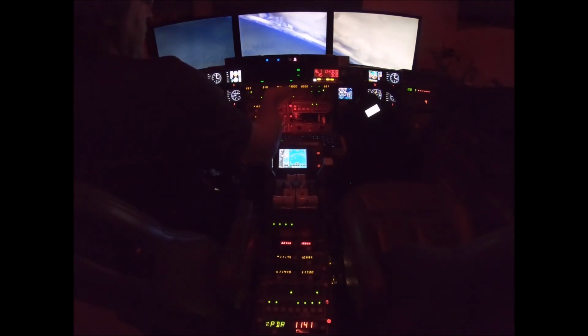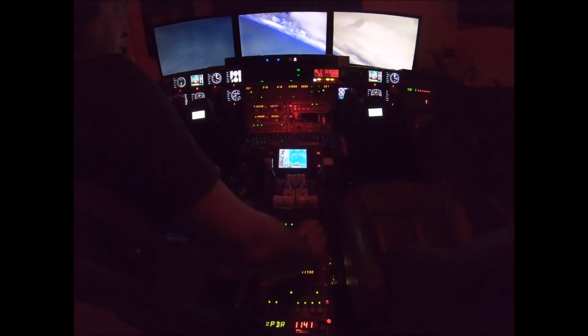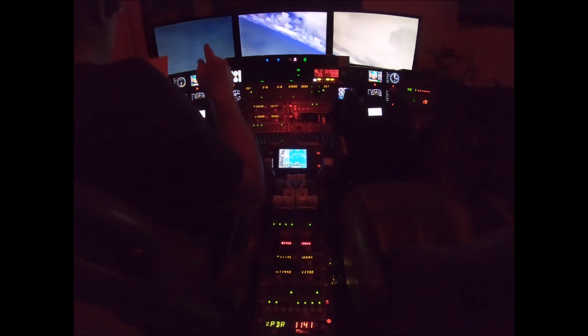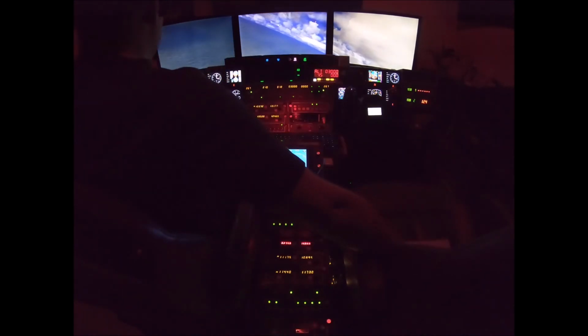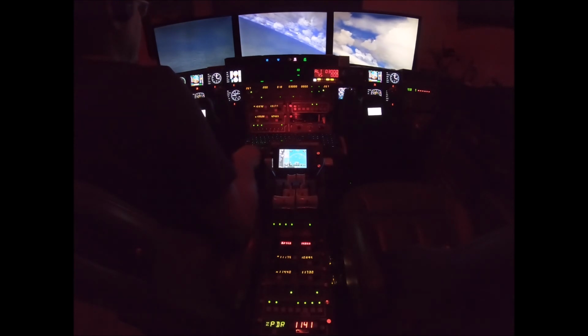Starter switches are continuous. The fuel pump goes back on. Running lights are on. Altimeter checked. Once again, I checked it again. Flaps as required. And then the landing checklist is next. Should slow it down probably to almost 200.